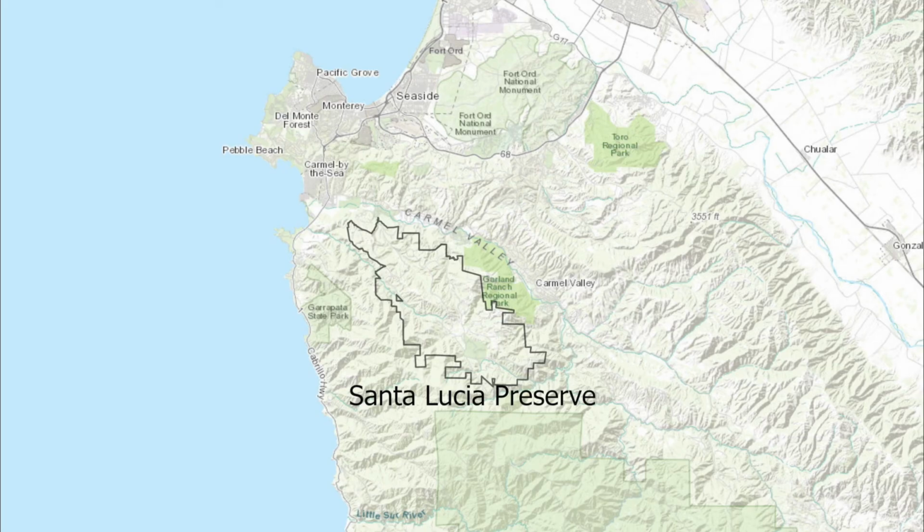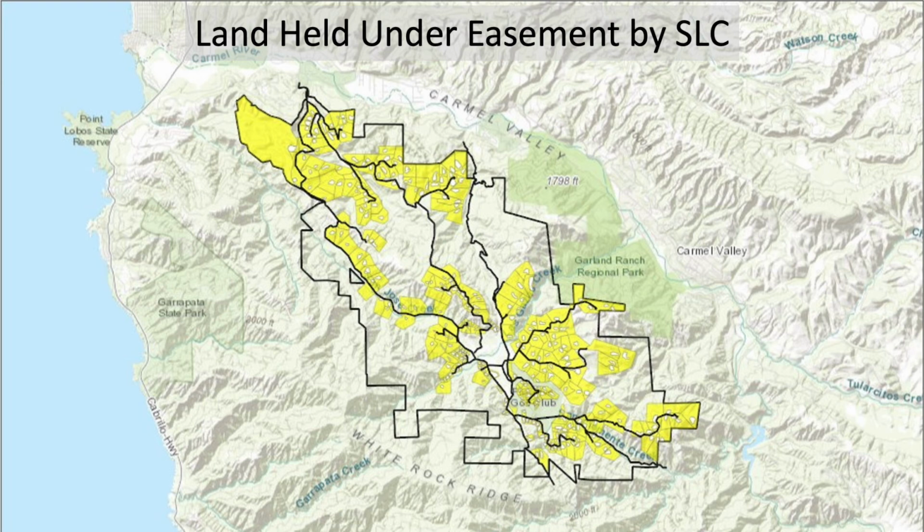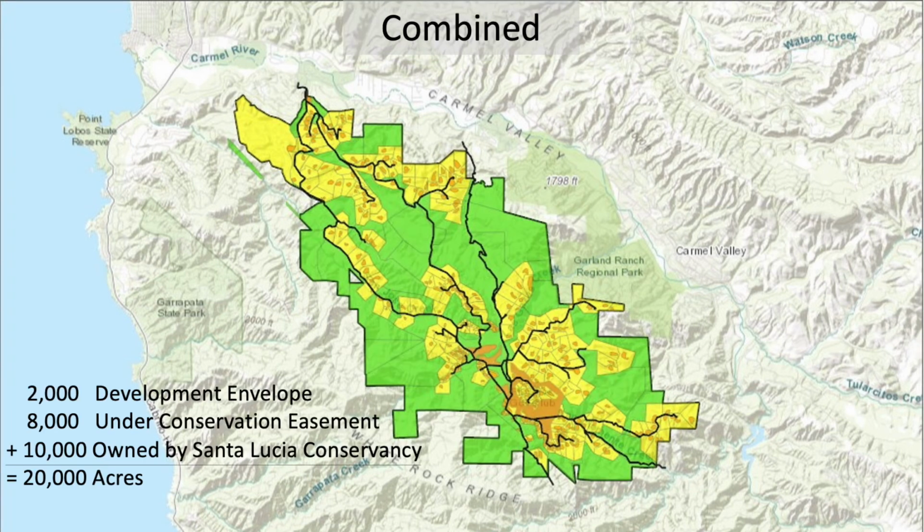The Santa Lucia Conservancy is a nonprofit land trust that protects and manages the lands of the Santa Lucia Preserve, a conservation living community near Carmel, California. The Conservancy owns 10,000 acres and holds conservation easements on another 8,000 acres within the 20,000-acre Santa Lucia Preserve.